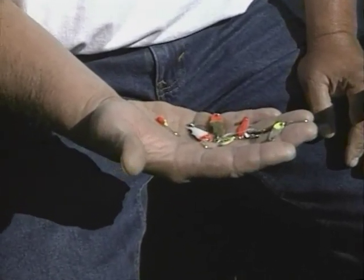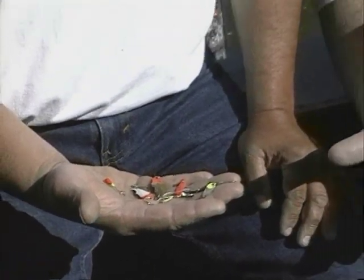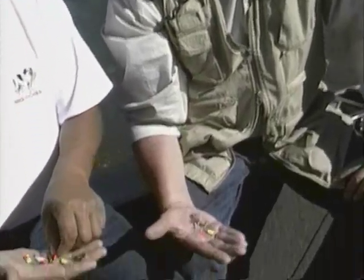And you'll notice that the hooks on these shad lures are all single hooks. They're just one single hook. It hangs into that tissue in their mouth readily, and it makes it easy to land those fish. They've got soft mouth tissue, so you can't put a lot of pressure on the fish as you hook them. If you hook them directly in the top of the lip or in the bottom of the mouth in the center, you'll land them every time. Hook them in the side, you'll lose them every time.